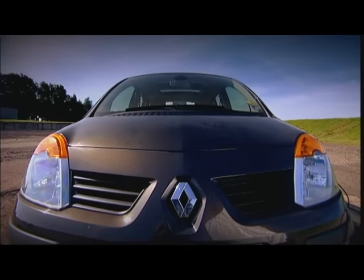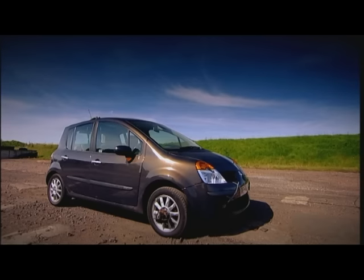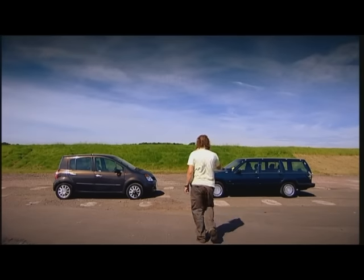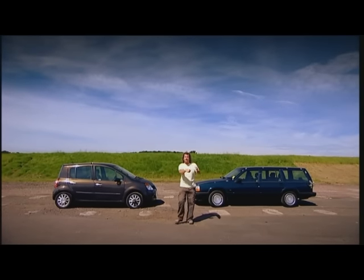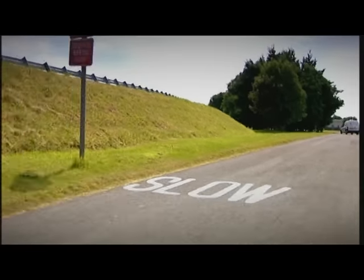Big old banger or state-of-the-art modern car? The estate that looks like it's built from girders, or the supermini that's passed its safety exams with flying colours? In a few minutes, these two cars will be hurled together at a closing speed of 80 miles an hour. Which is going to come off best?